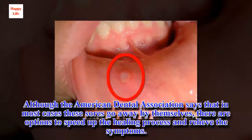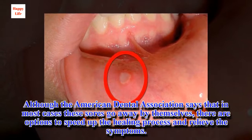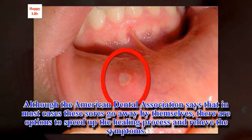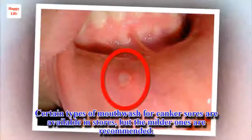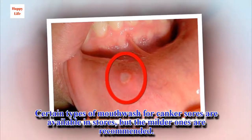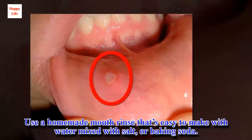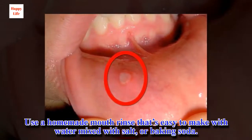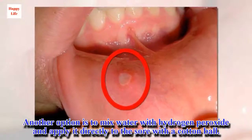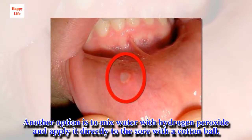Although the American Dental Association says that in most cases these sores go away by themselves, there are options to speed up the healing process and relieve the symptoms. Certain types of mouthwash for canker sores are available in stores, but the milder ones are recommended. Use a homemade mouth rinse that's easy to make with water mixed with salt, or baking soda. Another option is to mix water with hydrogen peroxide and apply it directly to the sore with a cotton ball.